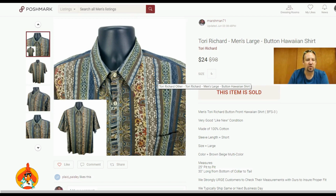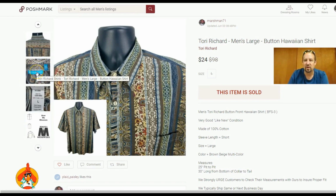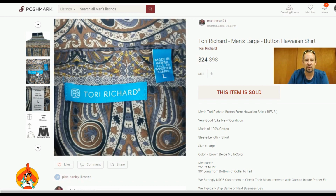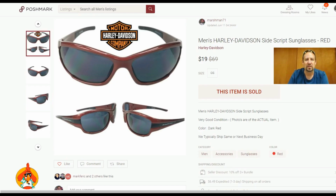It's another Tory Richards shirt. Let's see if this one has the newer tag. Yeah, this is it. I was telling you in the other video about the Tory Richards old tag. This is the newer style Tory tag. So really nice here. Tory Richards, really good brand to keep an eye out for. Got $24 on that one.